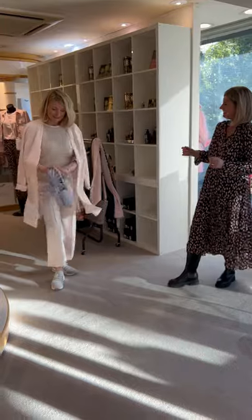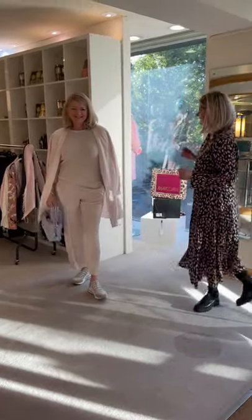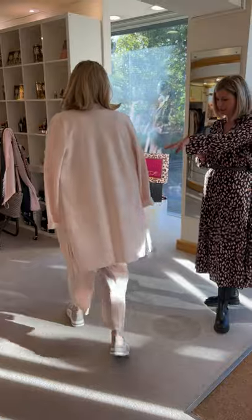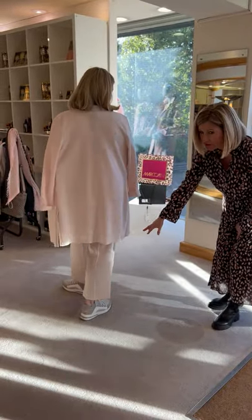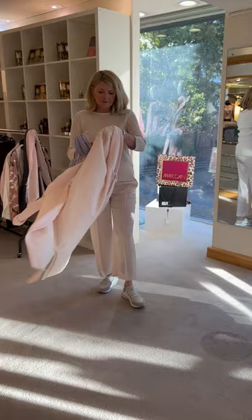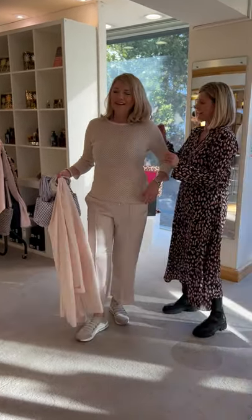I would like it, please. That'd be very nice. Yes. There we go. So, well, look at you. That's stunning, isn't it? Really, really beautiful. It's a pure wool jacket. It's got satin trim. Got the satin culotte trouser. Very, very easy style. You look amazing, actually, don't you? Stunning.